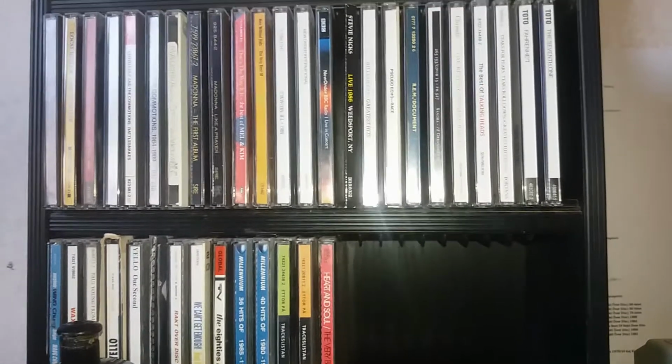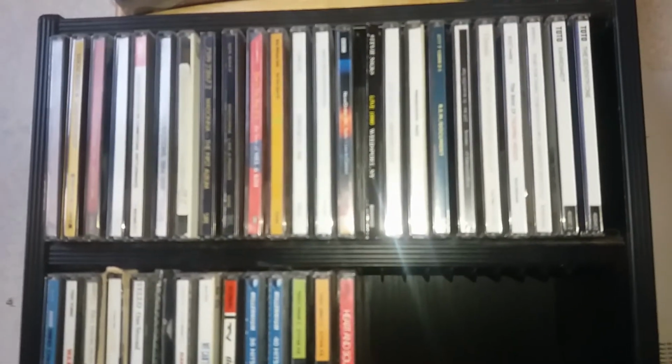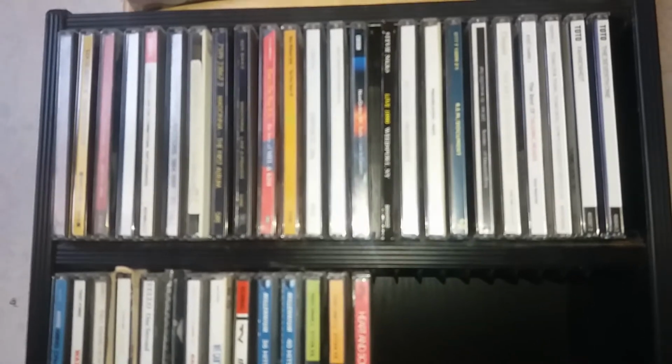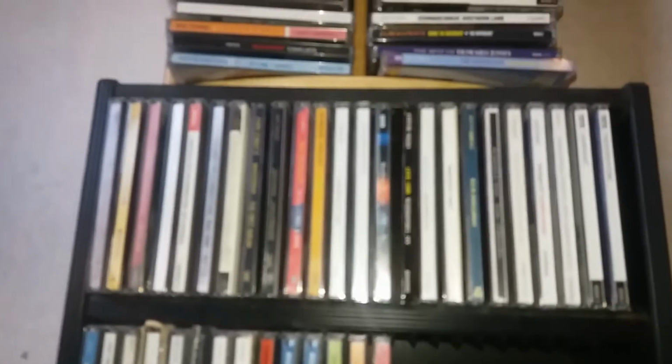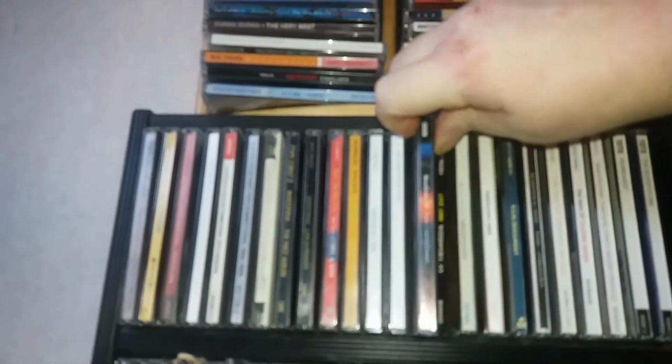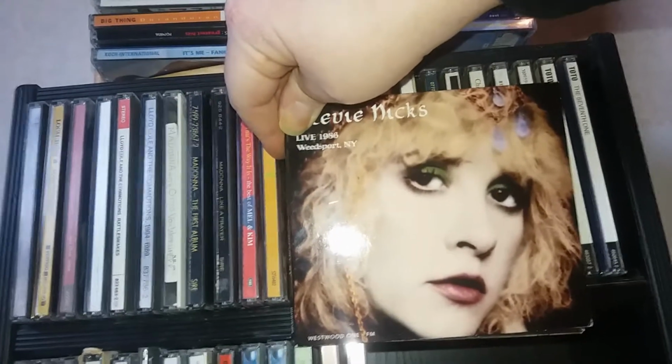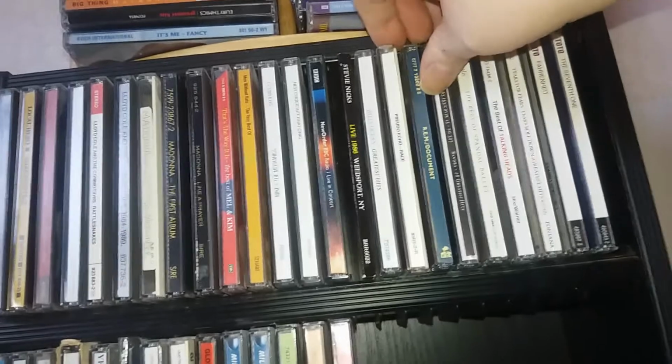And if we move here we have the 80s. A lot of these are compilations by artists that had their most famous career in the 80s, and nothing else. But also, of course, pure 80s albums. We have a lesser known New Order live, 87. Stevie Nicks live, 1986. Radio recordings released on CD.